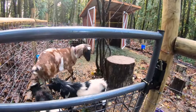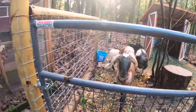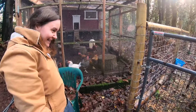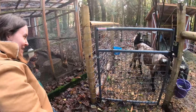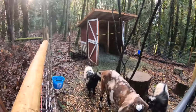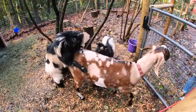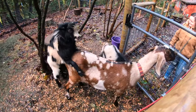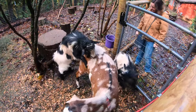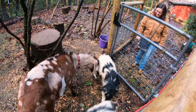And she likes to stand so that her rump is on the wrong end, so she's up higher than he needs to be. So that he can get up on higher ground, he might be okay. There you go, buddy. Get it. You're almost there. You're like this far away.